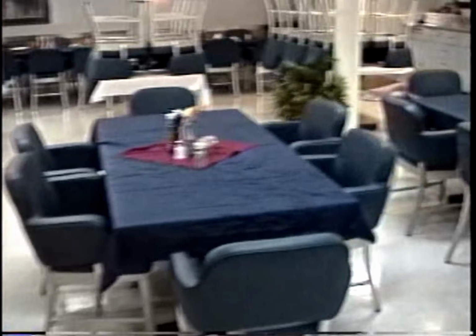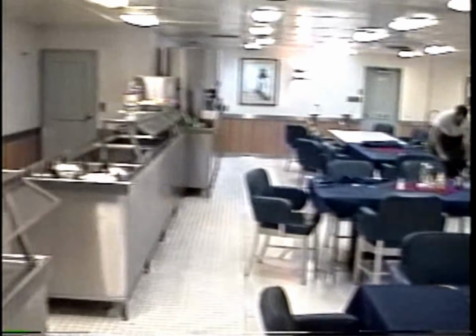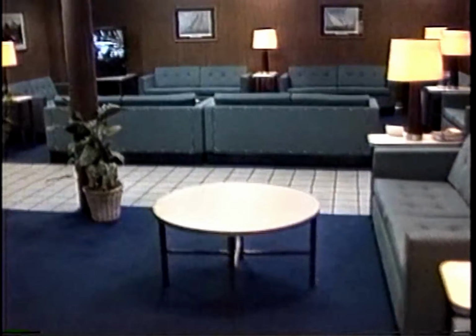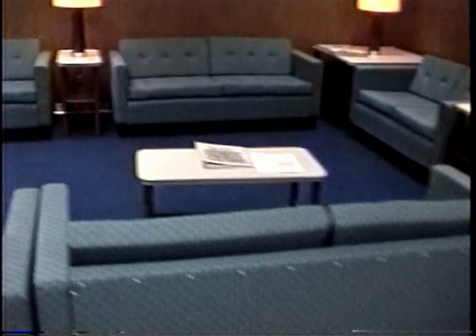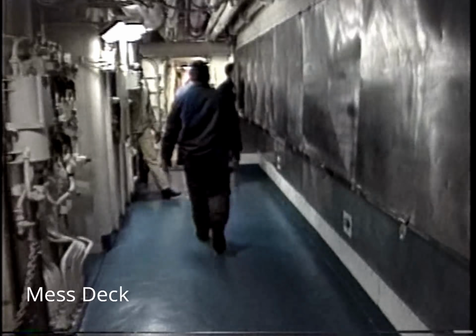This is where we come to eat when we have nicer dinners. Official type functions. I know it doesn't look much better, does it? We try to avoid this place whenever we can. If they sit down here and they serve you. You much prefer what we call the dirty shirt wardroom, which is what I showed you before. Probably 95% of our meals we eat in the dirty shirt wardroom. This is where all enlisted guys are going to eat.